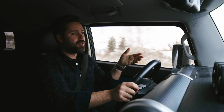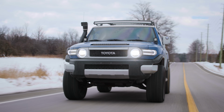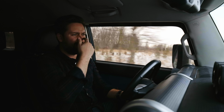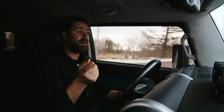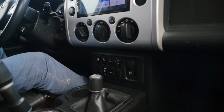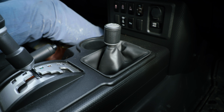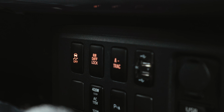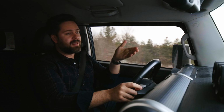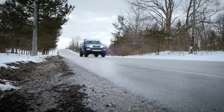4-liter V6, 260 horsepower, 271 pound-feet of torque. You can get an FJ Cruiser with full-time all-wheel drive, like a center torsion differential like we have in our 4Runner. But this one has the good old-fashioned transfer case with the 4 high and 4 low, manual handbrake, then a locking differential. This is the one you want for actual off-road stuff. But that does mean that on the road right now, it's rear-wheel drive only, and I've been spinning tires.